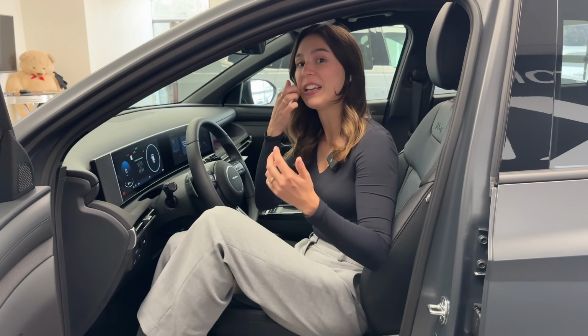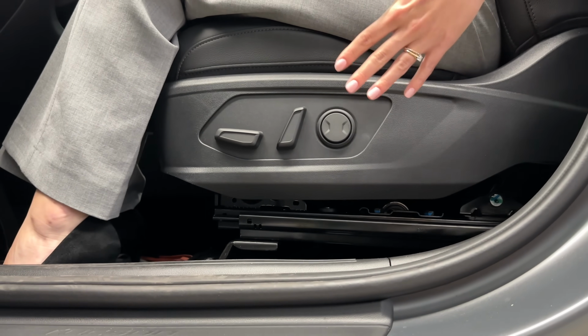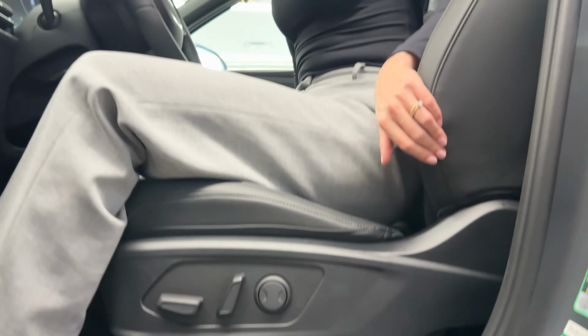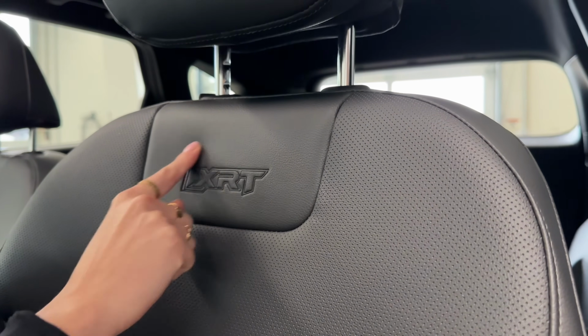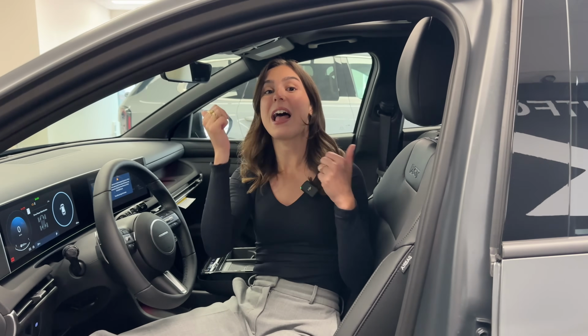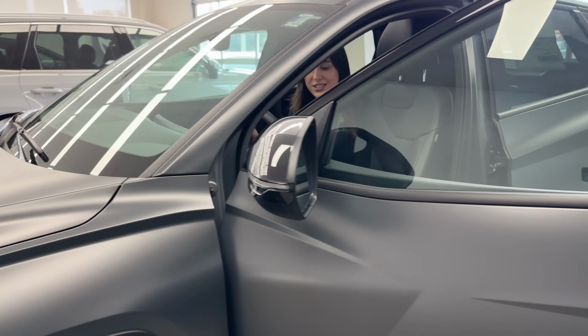But let's talk about the seating in this vehicle too. Down below, you can see we have an 8-way power adjustable for our driver's seat, and that's going to include 2-way lumbar support. Over here, the seats, they are synthetic leather, and they even have exclusive XRT debossing, which, you guessed it, is only available on the XRT trim. I'll have Gabi come around. She'll show the seats a little bit better on the passenger side and also talk about what type of seat we get for the passengers.